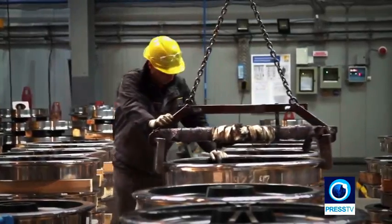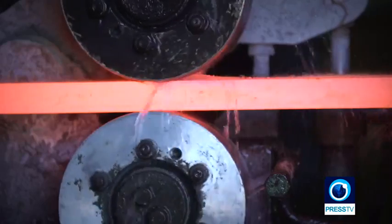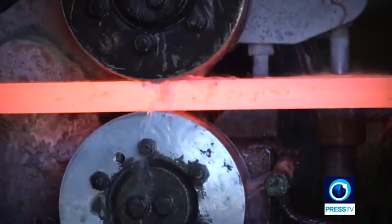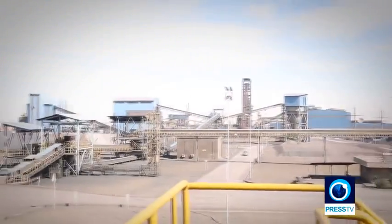Where does iron come from? How is raw iron processed into something that can be used in other industries? To answer some of these questions, we visited Chadormalou Mining and Industrial Company.